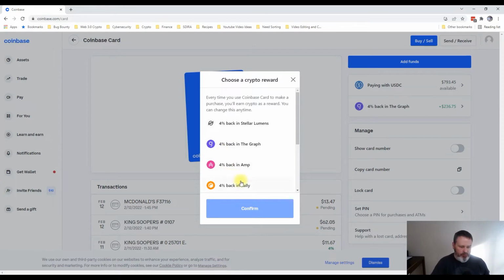They're all roughly equal in their charts. I've looked at them. I'm not going to do a study on them for this video, but I had mine Rally at first, and I changed over to the Graph. I will probably stockpile a little bit of each of these for a while just to have a nice diversification. But you can change them here.